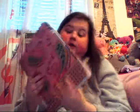This one I got from Kmart before they closed here. And it just looks like this. I had a tiny one of this print, and I really enjoyed it. Would get more from it.